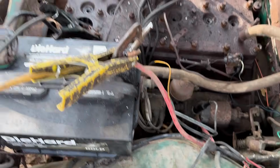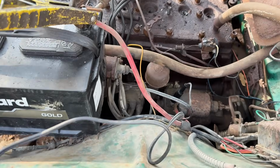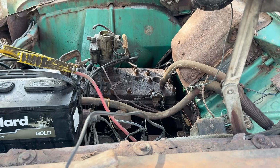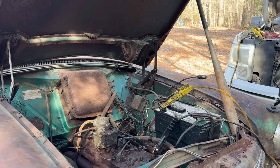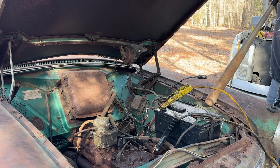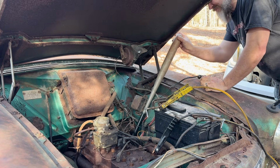Uh-oh, the old C-clamps is getting hot. Yep, cable popped off again. We'll let it sit for a minute. I don't want the old Die-Hard dying too hard because it ain't working. It's gotta live before it can die. All right, so bumping it with the hammer ain't working, so we're gonna hopefully not drop this whole hood on me. I'm gonna try to get something a little bit more meat behind it.